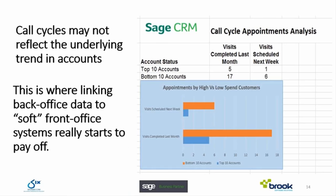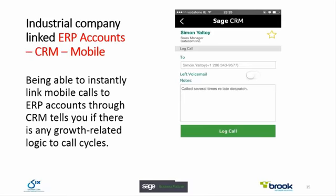And this is the type of move that really shows a payback very quickly. And actually it's not difficult to do either. That's the good news about it. These are not difficult things to do. We've set this up for clients in under a week. So it just goes to show how much the technology has come on as well.